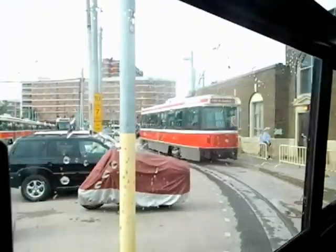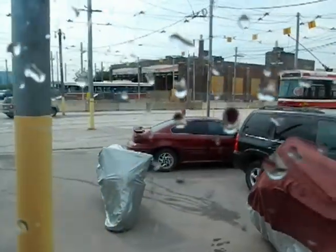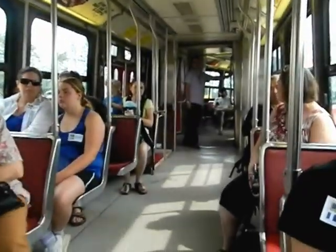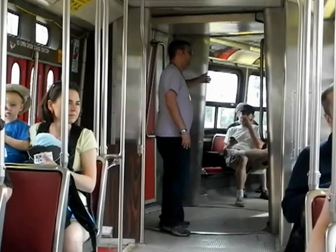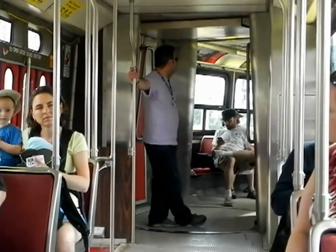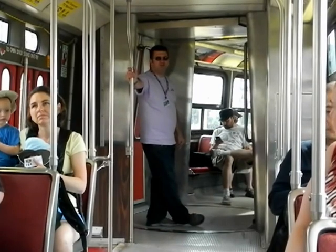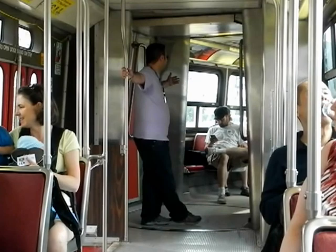So the big differences you'll see between the new car and the old cars is, one, the new car has four articulated sections. So there'll be three more of these things in the car. And the car is about the size of an ALRV plus another half. So it's much bigger than this car. The commission has ordered 205 of the new cars.